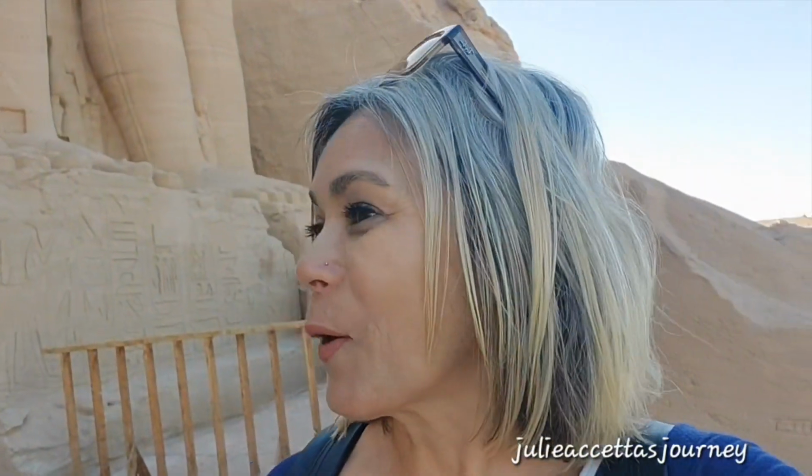We are walking in the Pharaoh's temple, Ramses' temple now. The tour guide cannot go with us because there's no talking inside. So let's go.